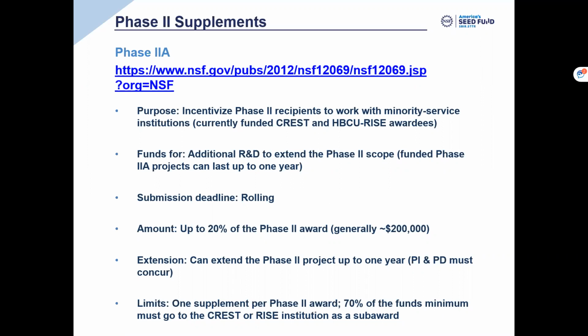This has a pretty strict budget limit. When you request the phase 2A, you have to request that at least 70% of the entire request goes to the subaward to the CREST or RISE institution. So you could theoretically request up to $60,000 if you're at the $200,000 level, $60,000 for your company, and then $140,000 would go to the subawardee.